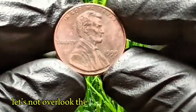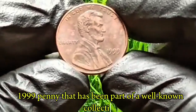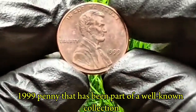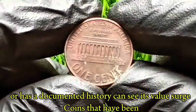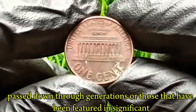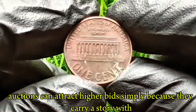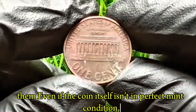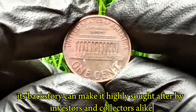Additionally, let's not overlook the importance of provenance. A 1999 penny that has been part of a well-known collection or has a documented history can see its value surge. Coins that have been passed down through generations or those that have been featured in significant auctions can attract higher bids simply because they carry a story with them. Even if the coin itself isn't in perfect mint condition, its backstory can make it highly sought after by investors and collectors alike.